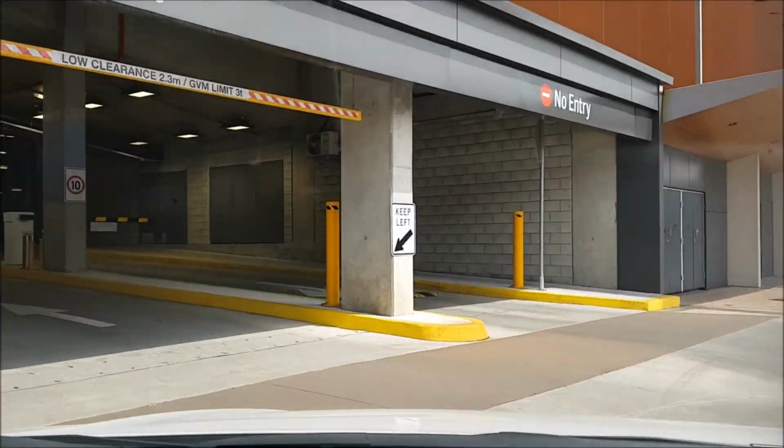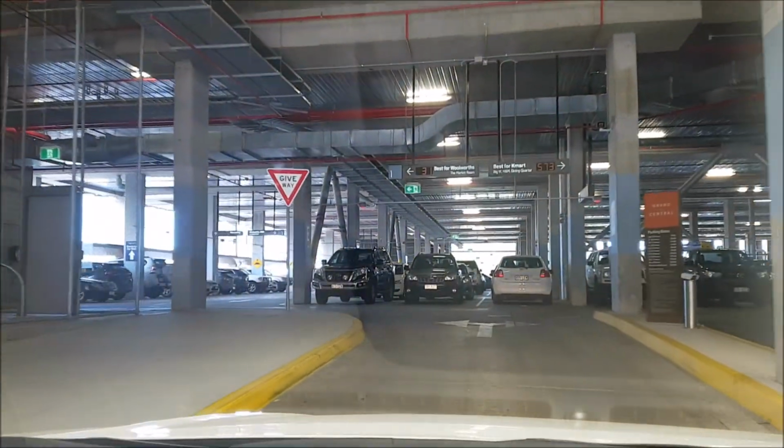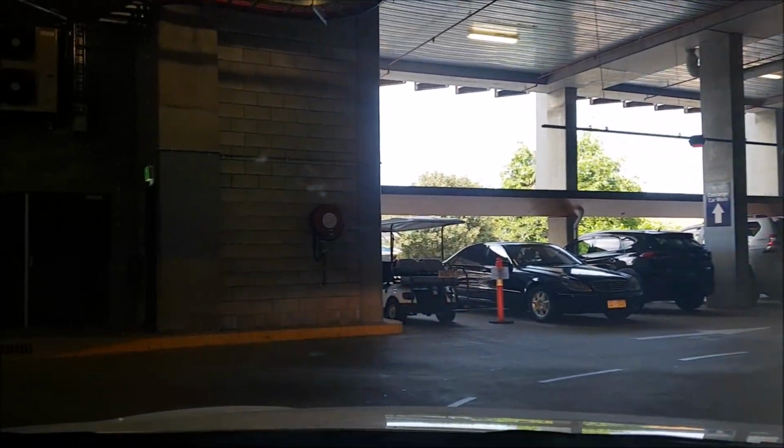Now this is a high turnover car park, turns the cars over really quickly. You've got Woolworths, Toowoomba Fresh, Andrew's Meats, and of course Central Seafood Markets.